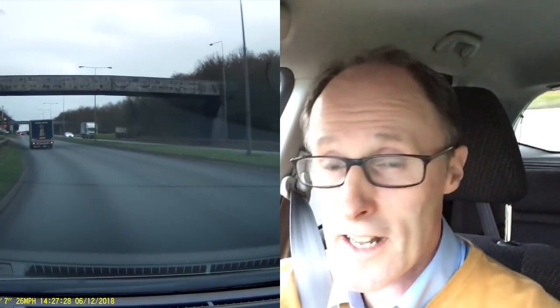Now, it's important that when you approach roundabouts, you keep an eye on any lane markings, because it might say left lane goes left.